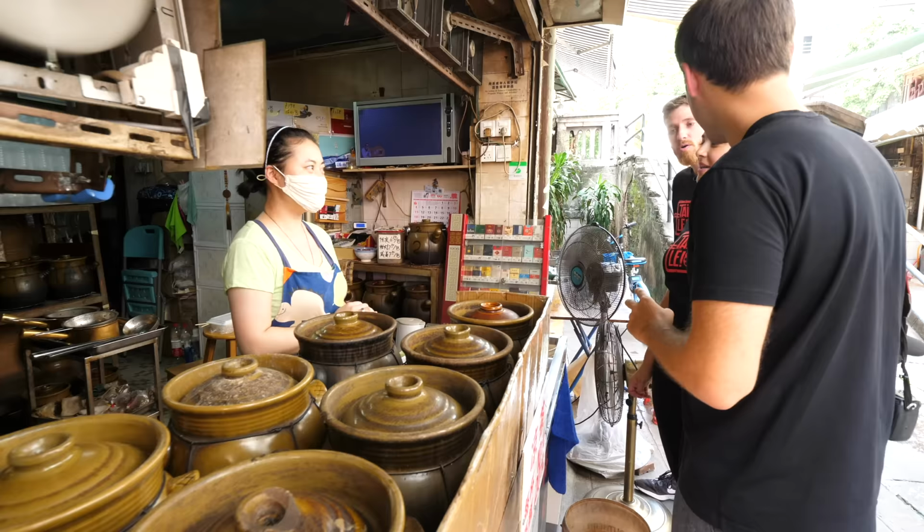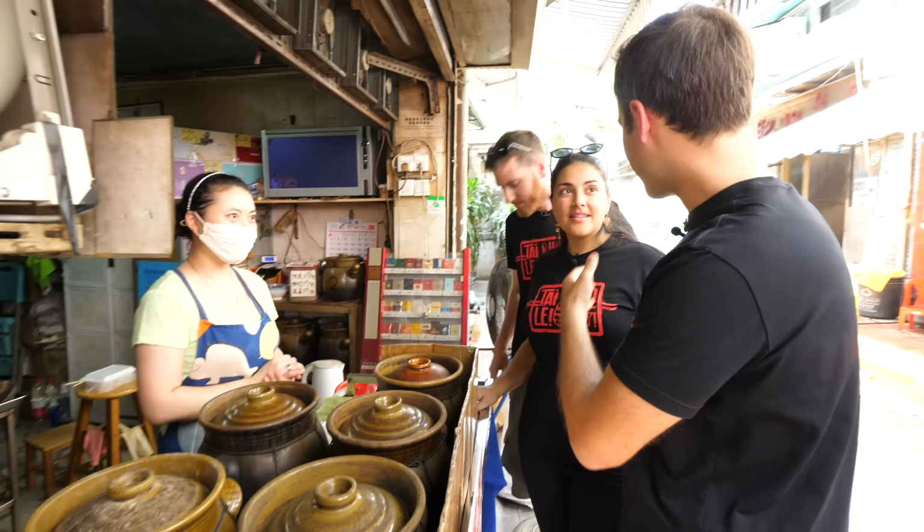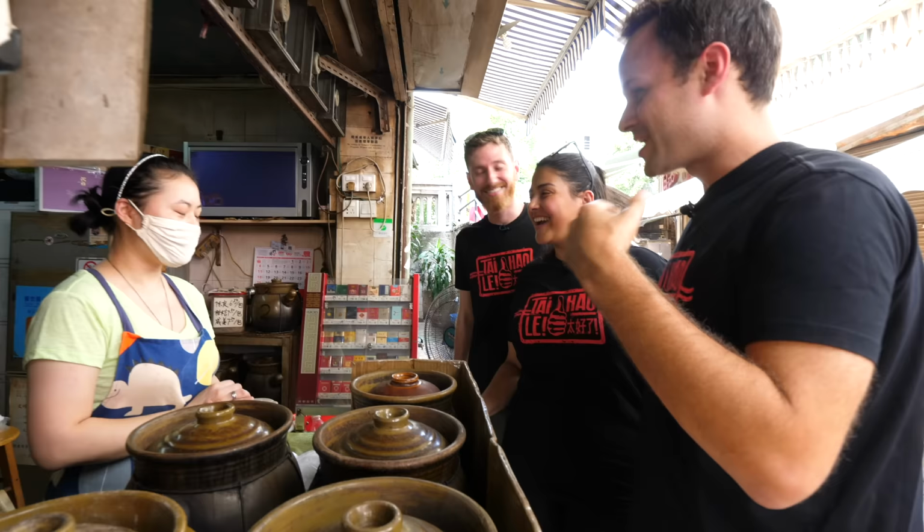So look at this, guys. This is all traditional Chinese Cantonese liang cha. So these are like different herbal teas. All different, right? And Lin Lao Ban is gonna look at us and decide what's best for us based on how we're feeling. Okay. So do you wanna try first?